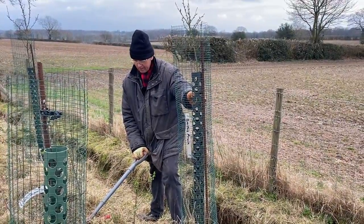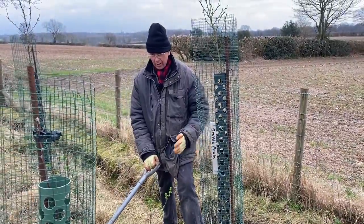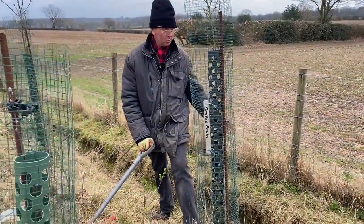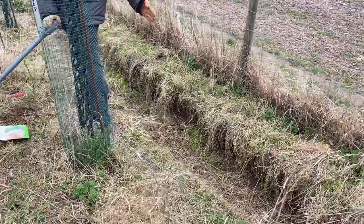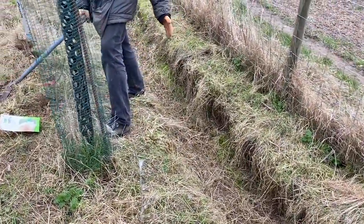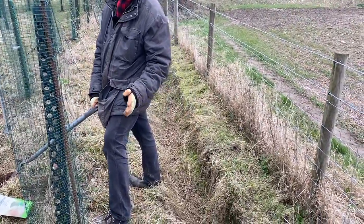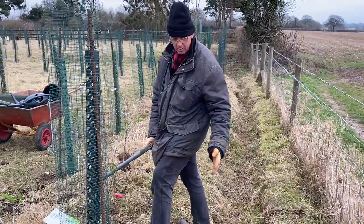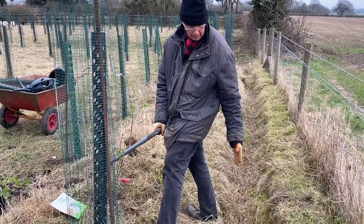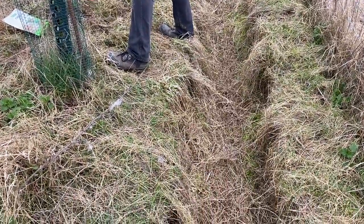Now, the important thing to look at here is we've not just got a hedge, we've also got a traditional Chiltern ditch. So we've got the raised hedge bank and the deep ditch here along the track. What that gives us is a third habitat. We've got grassland, effectively woodland in the hedgerow, and now a water-based ecological zone, a third part to our ecotone.